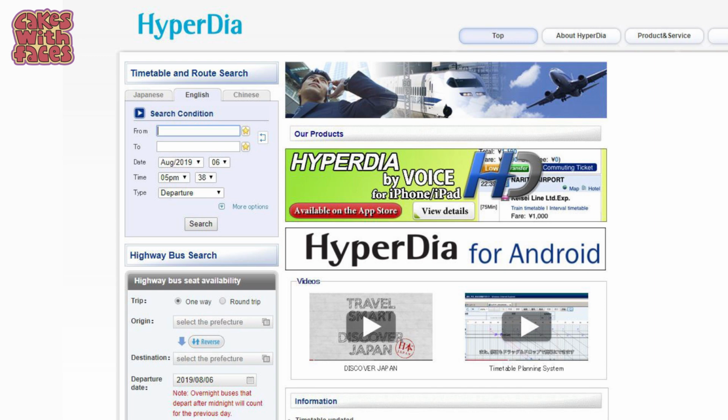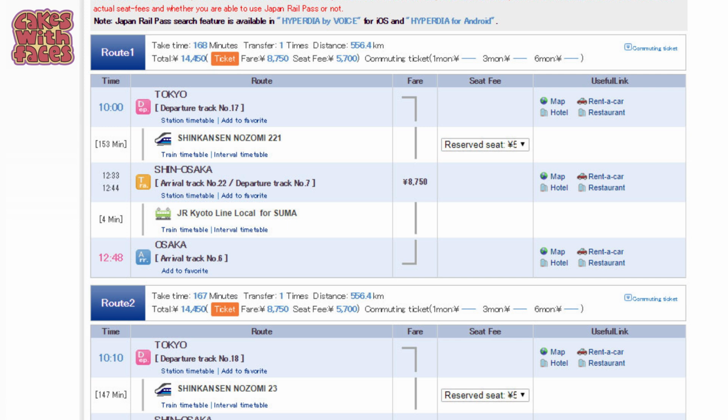So I try and keep them within an hour or two, or maybe 2.5 hours if it's somewhere I really want to go. You can check train times and routes on a site called Hyperdia. You can search, it's all in English, and it tells you which line to take and how long it's going to take to get there. So that's really good when you're working out where you're going to go.